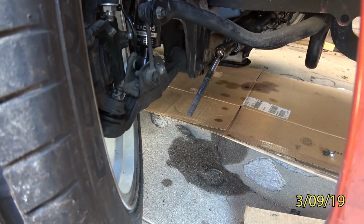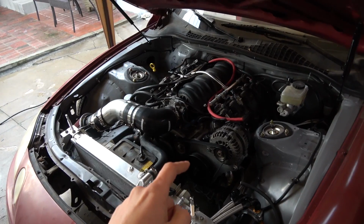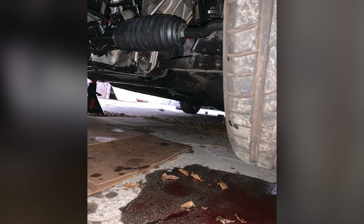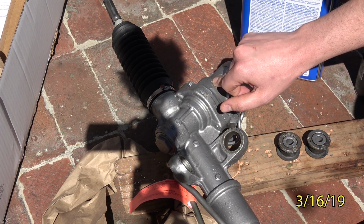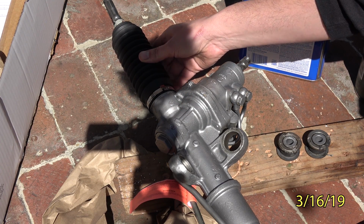But rather than doing a full rebuild, I thought I would just do the simple thing and just put in a new rack. So this is an A1 Cardone Reman, and that one ended up exploding and blowing oil into both of the boots and completely filling them with fluid, which was kind of crazy. So this is the second Reman steering rack that I got. The first one was from A1 Cardone and ended up being bad because it blew the seals out here and filled the boots with hydraulic fluid, which is terrible.